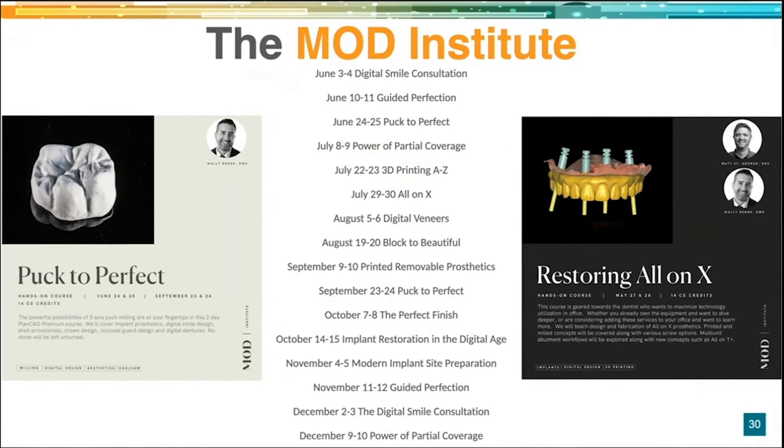So learning how to do a digital smile design, to make, guided perfection is where you would learn to make those surgical guides and time the implants and make pre-surgical prostheses, learning puck to perfect, so learning how to do puck milling and things like that. So a lot of really, really high-end, high-quality learning opportunities at Mod.